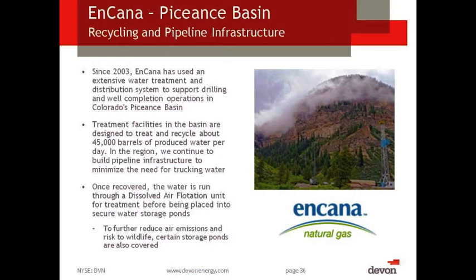Once recovered, this water is run through a dissolved air flotation unit for treatment before being placed into source water storage ponds. And they also have accounted for air emissions and risk to wildlife. They have certain storage ponds that may be covered.